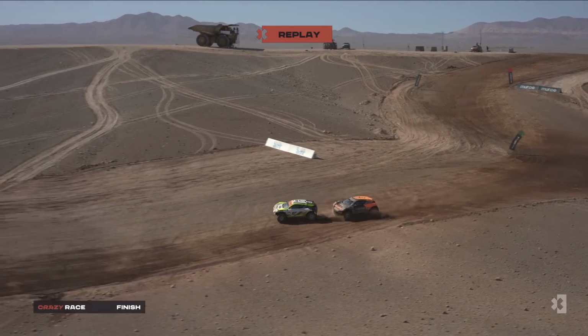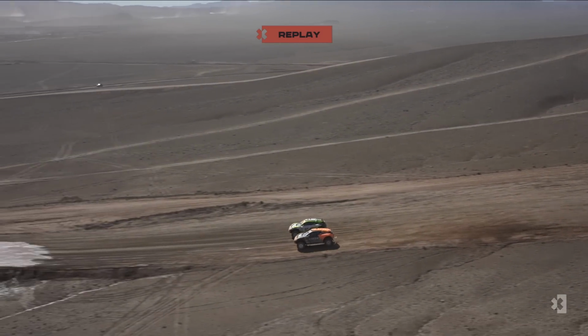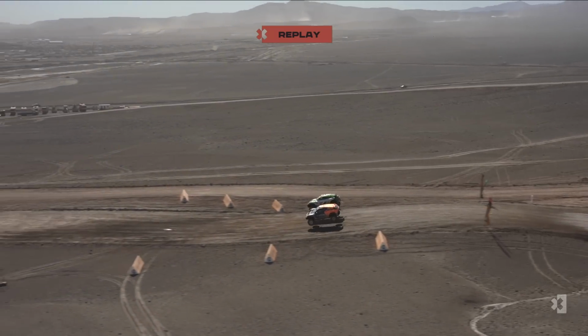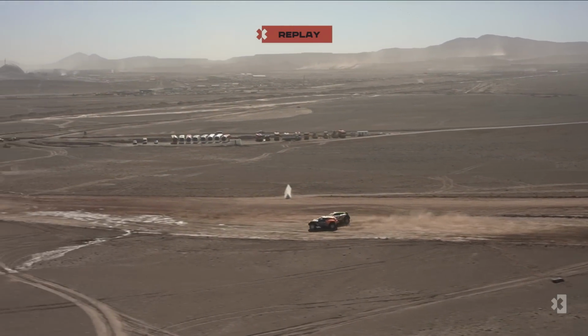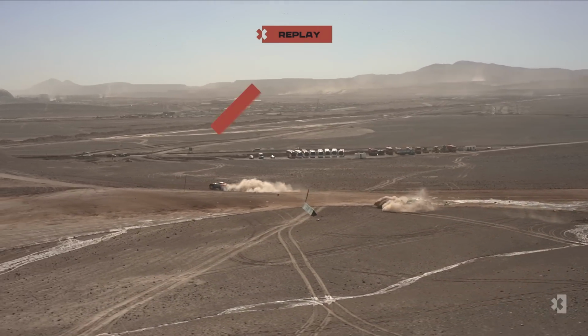Here it is again. So Faust's tearing her up. Look, she's sideways as she comes up to the jump. Now they're both straight, but on a similar trajectory. Over the jump, look, they land. Just end up into each other. I can't call that. I really can't. And I'm not convinced the stewards won't just say racing incident.